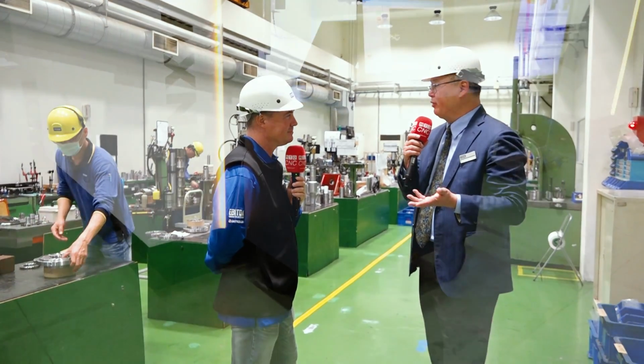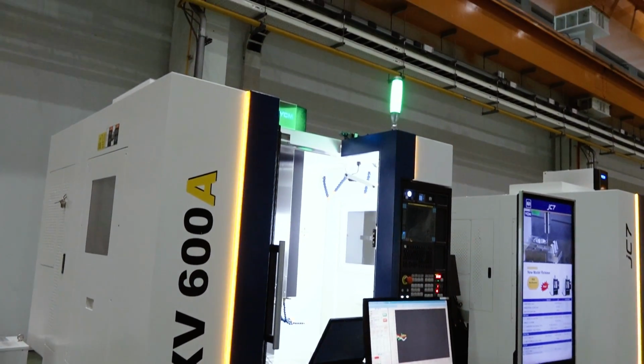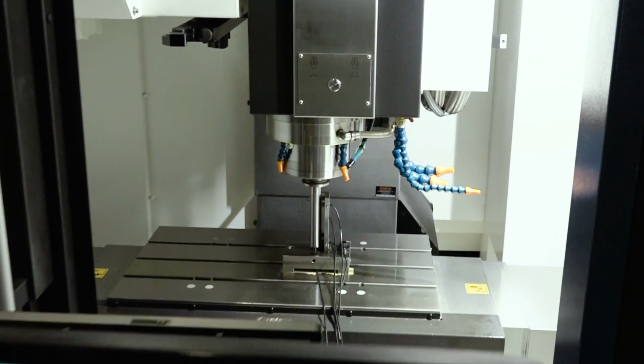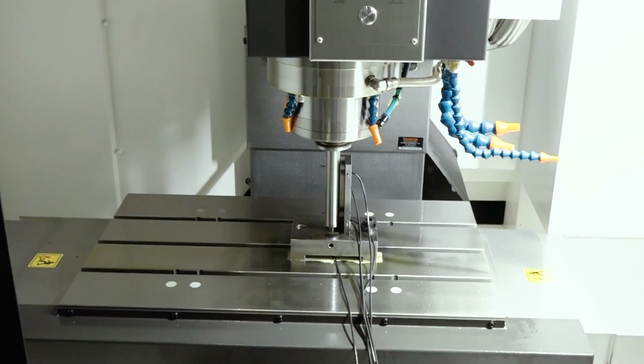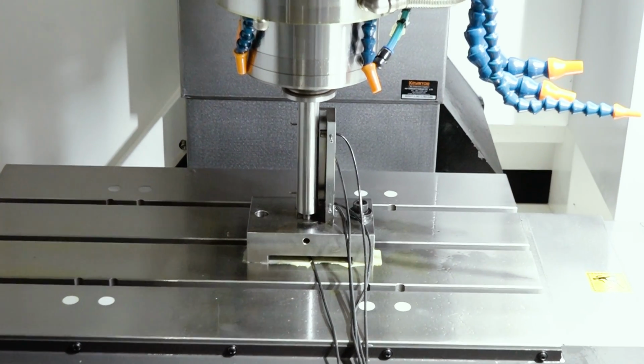There are different ways you can do it. You can take the heat out of the spindle, or you can also compensate for the growth of the spindles through software, or also through hardware, through sensors, where you have displacement sensors, where you can compensate for the movements of the spindles.